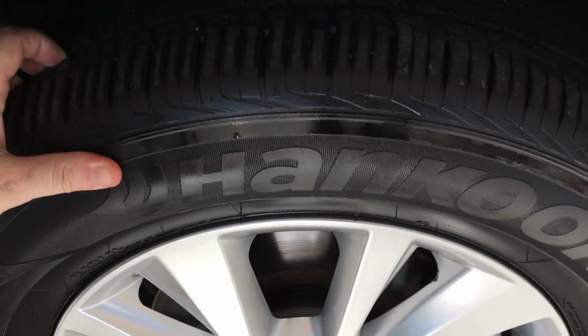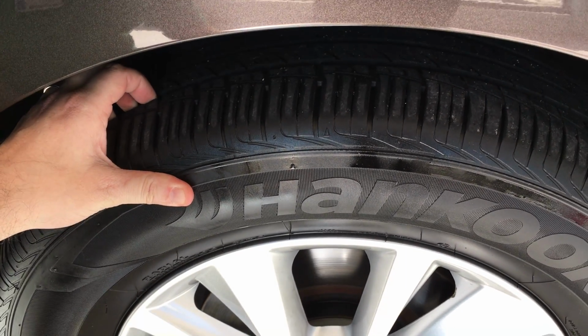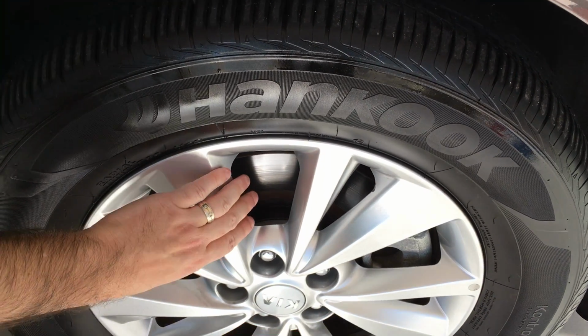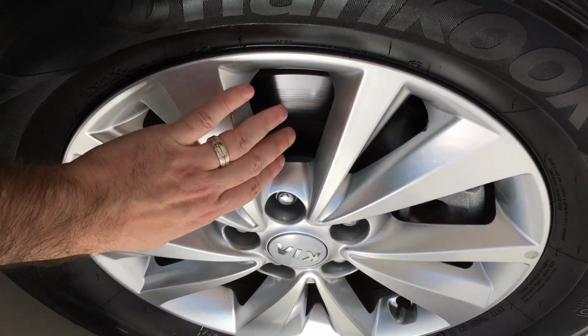As you can see, you have a Hankook brand name tire here. Lots of tread left in this tire, probably about 7/32 of tread left. Nice resurfaced rotor, a nice multi-spoke alloy wheel here free of any scuffs or dings.